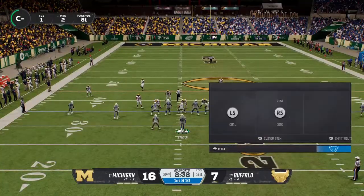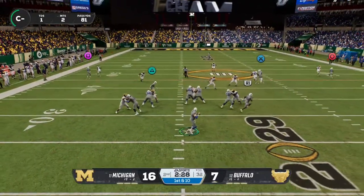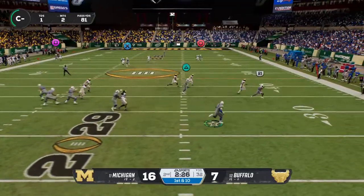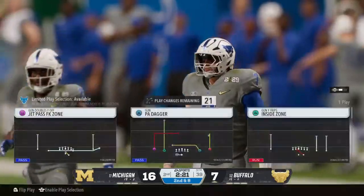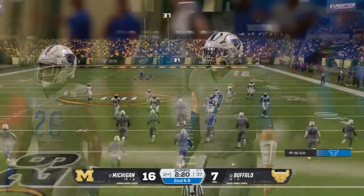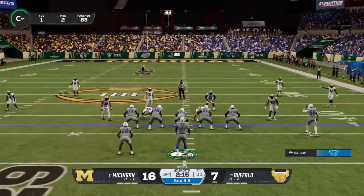Drive stays alive with that first down completion. What a clutch play here by this offense to convert on third down. I know it's still early in this game, but the fact that they've dug themselves a hole and converted there and kept this drive alive, they got a new set of downs and a chance to dig into this lead. Getting set. Here's second down.